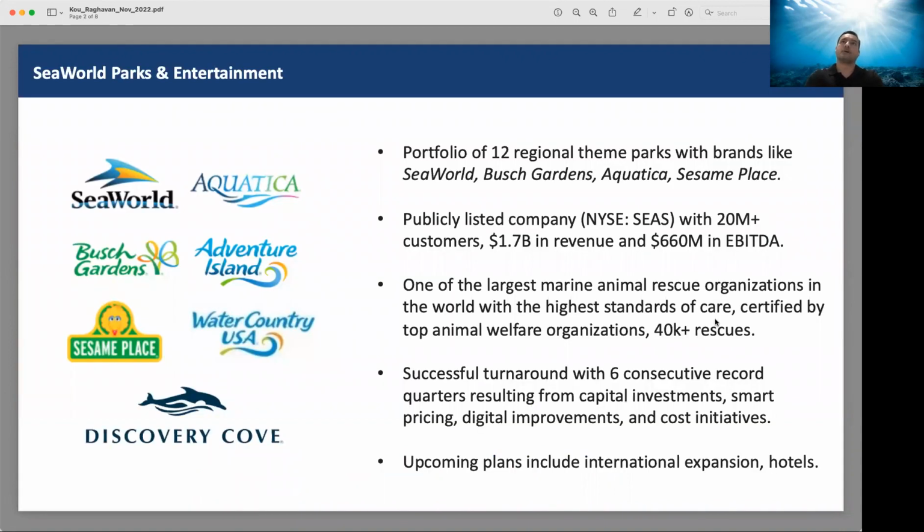I'll start with a short introduction to the company. Seaworld Parks and Entertainment is a holding company that owns 12 different theme parks. We're in 6 different locations in the US. We're going international in 2023. We have a number of recognized brands like SeaWorld, Busch Gardens, Aquatica, and Sesame Place.